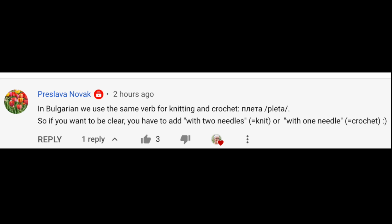So I'm going to show you the comments on the screen. We've got one comment from Preslava Novak, who said in Bulgarian we use the same verb for knitting and crochet, and if you want to be clear, you have to add with 2 needles or with 1 needle. So I thought that was really interesting. It's the number of tools you use that differentiates which craft it is.